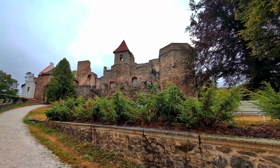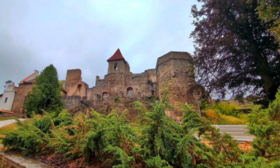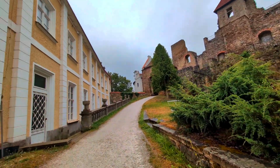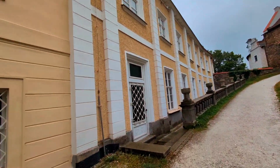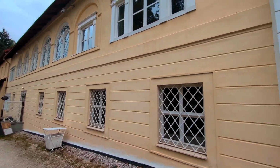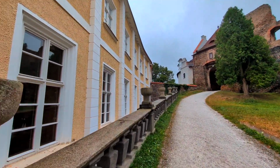Tell me more about the development of the architecture of the Klenova Castle. The castle part of Klenova Castle is mostly ruins now, but it was originally built in the 13th century in a Gothic style. The chateau, which was added in the 19th century, is built in a neo-Gothic style. It's a pretty interesting mix of old and new architecture.